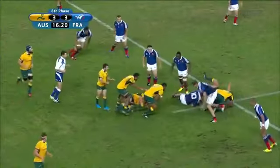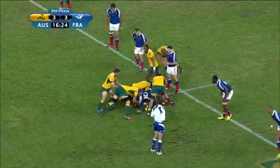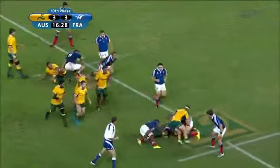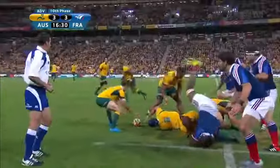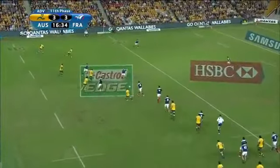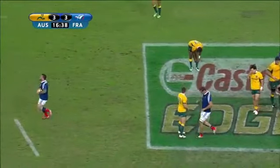Sam Carter up to the 22. Nothing happening down the short side. White. Pick up from Foley. Drops it onto the left foot. Down. Comes off one of the French players, but he's playing advantage.